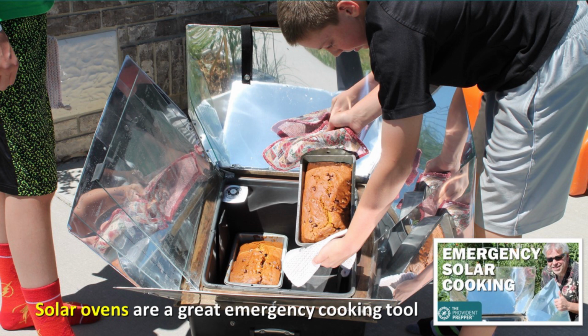I think when we first started using these solar ovens, the thing that was such a miracle to me is that I could take my food outside, put it in this box, and come out in a little while, and it was cooked, like magically. And it's a little bit more complicated than that. It really is. But what a great way to use the free fuel of the sun when it's available. Check out our emergency solar cooking video on YouTube if you want to learn more.